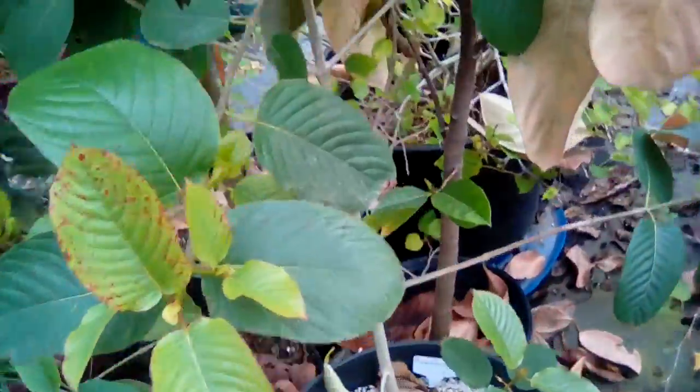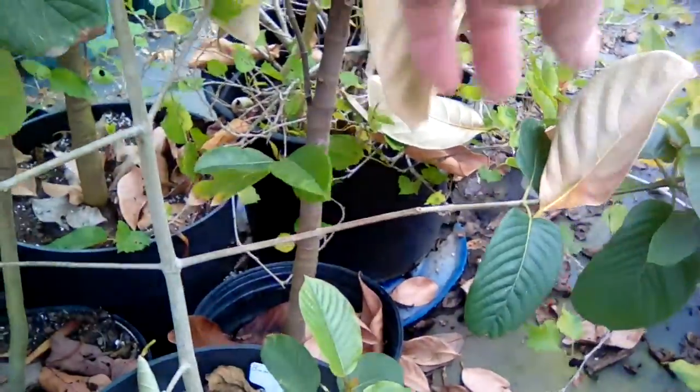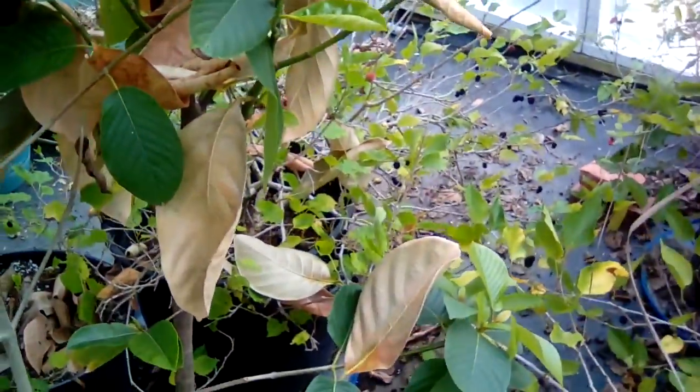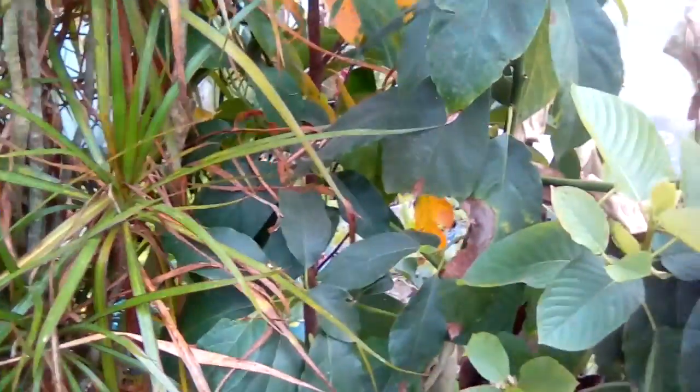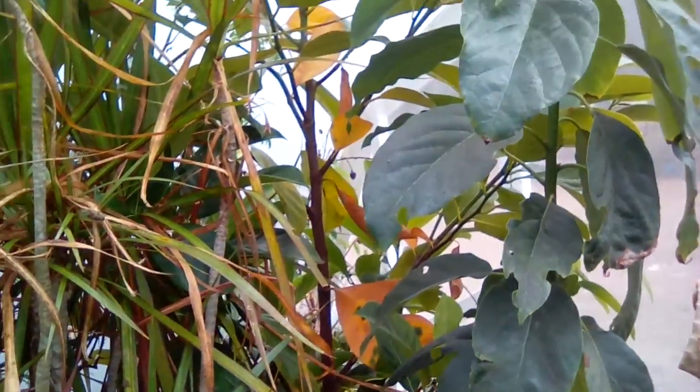I need to get this jackfruit over here in a bigger pot or something, because he's having a hard time of it right now. A lot of leaf shedding. And friends have talked about making a tea out of the jackfruit leaves. I haven't tried that, but I intend to.